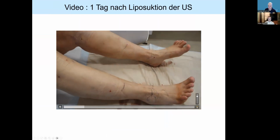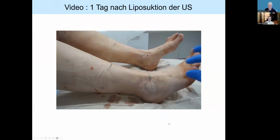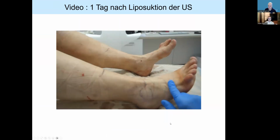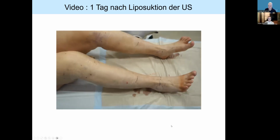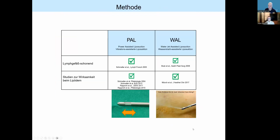Here also a video. One day after liposuction of the lower legs, no edema. Skin is soft, no hematoma. That's state of the art of liposuction, in my opinion.